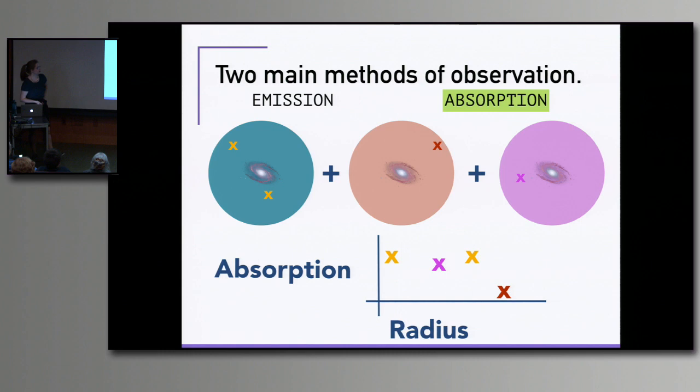To try and get around that, what we can do is say, okay, well, I won't just look at one galaxy then. I'm going to look at a lot of galaxies. I'll get points in a few of them. Some of them do have more than one. And you can plot their absorption as a function of radius, and you can get some sort of trend for this population of galaxies. Right now, this is the main way that we study this gas.